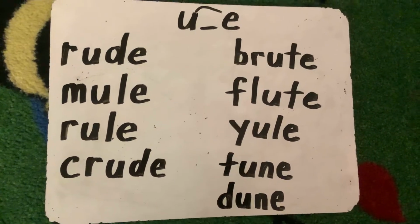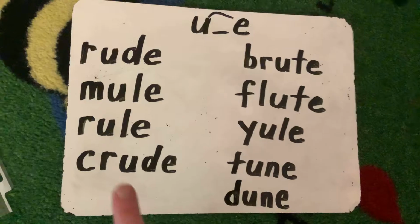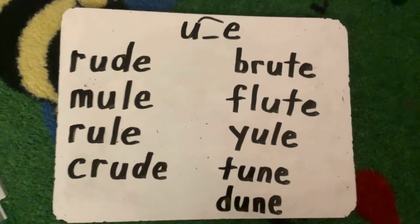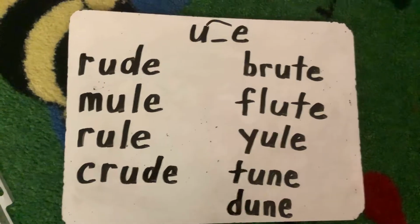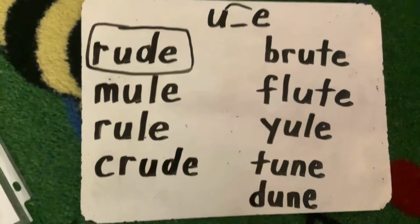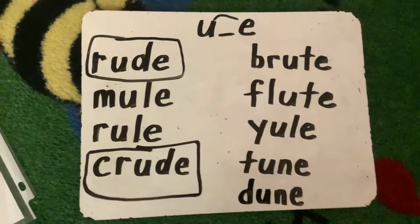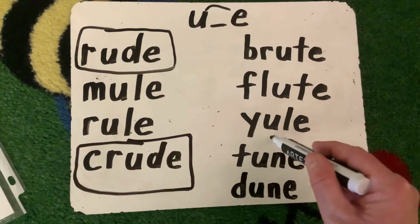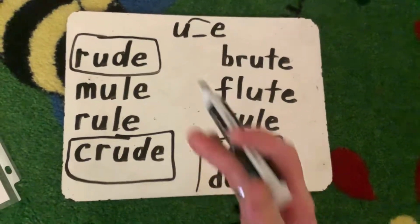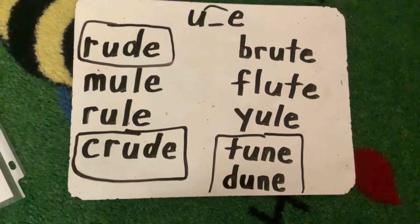Ooh, now let's look for some rhyming words today. I see lots of rhyming pairs. Remember, they all have the same vowel. They have to have the same consonant ending sound. Here we go. I see rude and crude. They rhyme. They're in the ood family. I see tune and dune. A dune is like a sand hill. They call it sand dunes. I see more.